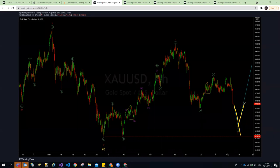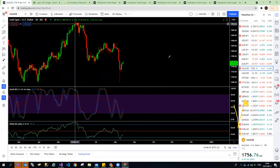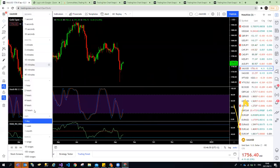We've got a pullback here. So we are currently here with gold at about 1656. Right, so let's have a look here at the current structure. So the move that was focused on the 4 hour, let's look at the 4 hour.